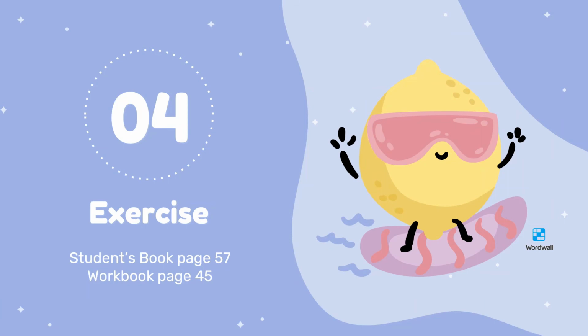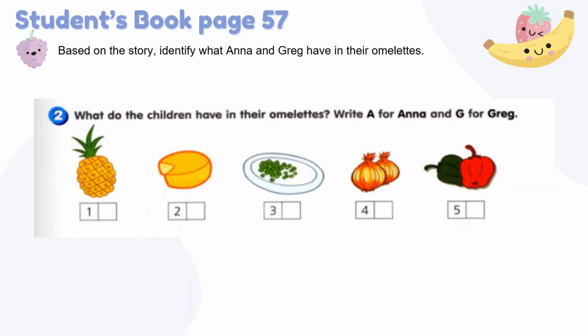Now let's move on to the exercise in your student's book on page 57 and also your workbook page 45. In your student's book page 57, the first question is based on the story. Identify what Anna and Greg have in their omelettes. So if Anna has pineapple, then for pineapple we are going to write A. And if it is in Greg's omelette, you're going to put G for Greg. Did you manage to identify it? We will check the answer later.